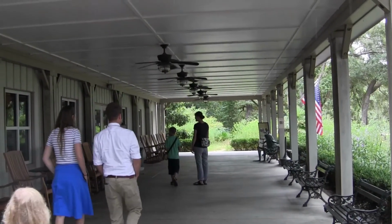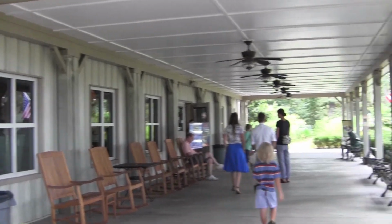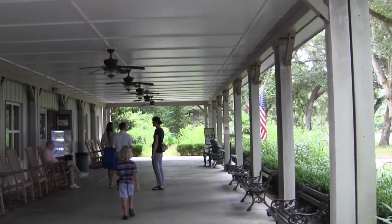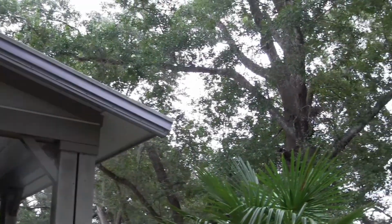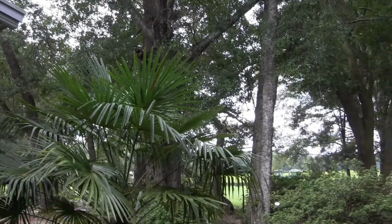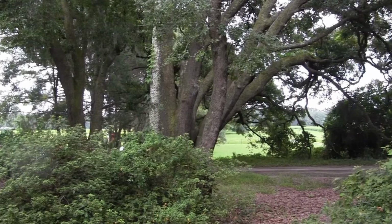This is the entrance now to the visitor center of the tea plantation. I thought it was going to be nice. When we left it was really nice. Now it's starting to drip a little. Good thing we're not made out of sugar. Like the candy. Like the candy. That's right.